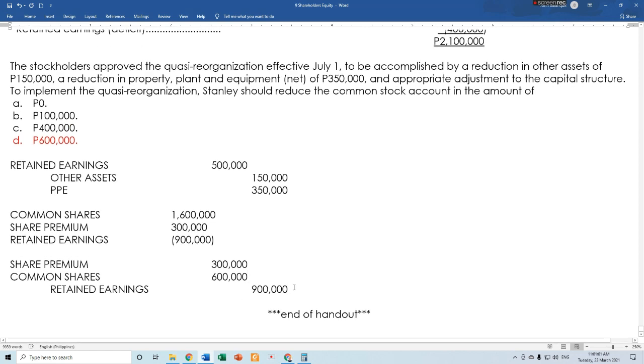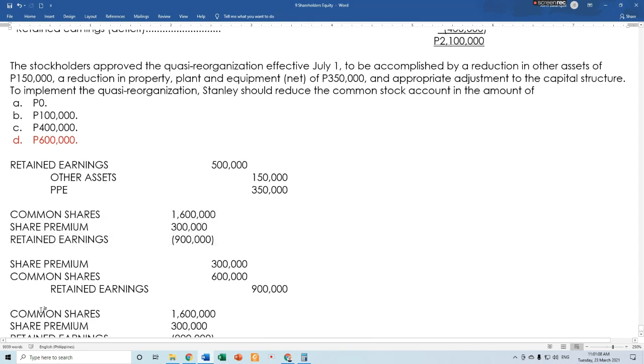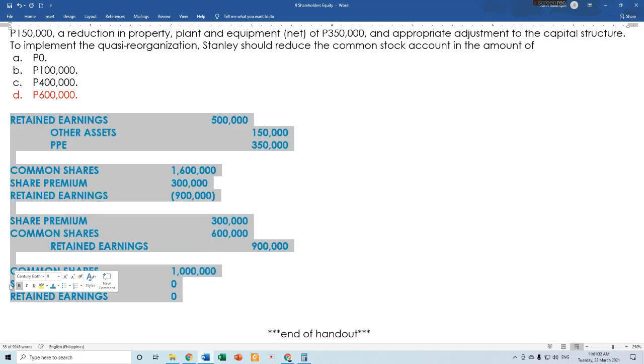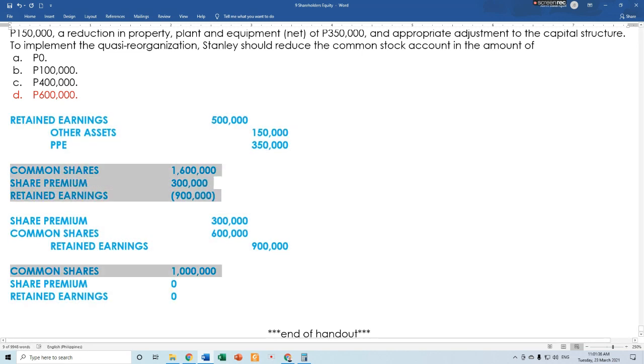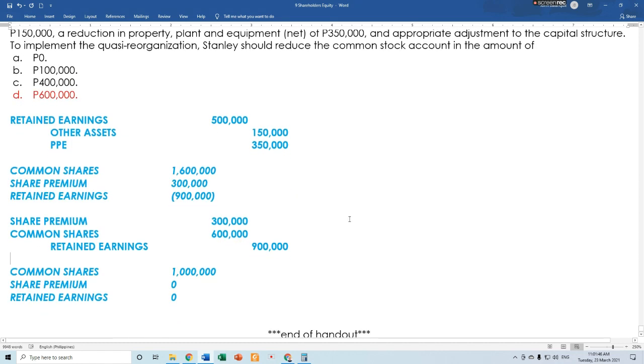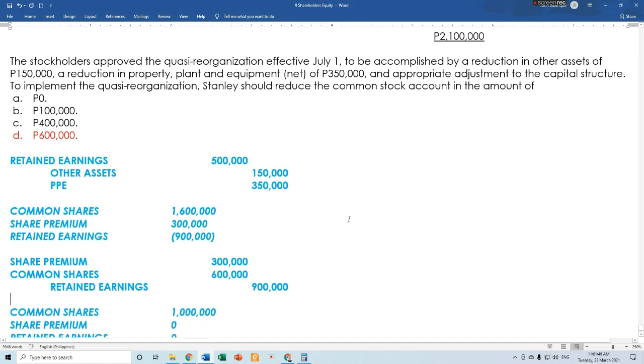Yun siya. So, after nan, our common shares, so ilagay ko na lang to, kopyahin ko to. After that, your common shares will now become 1 million. Kasi nabawasan siya ng 600. Share premium will be 0. Tapos retained earnings natin, 0 na rin. Okay, so basically, the answer there, reduce the common stock by 600. Ito yung entries natin. Ito yung balances after the effect of the journal entries. So basically, that is our answer for our share premium. Okay, ay yung ating shareholders equity.